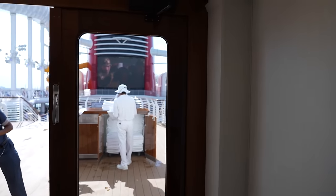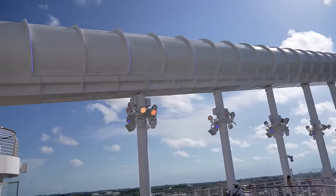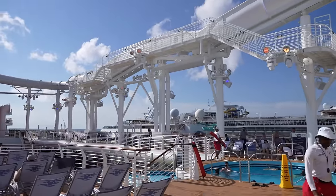From the elevator bank on deck 12, we are headed out onto the deck here. And this is, we can have a look at the funnel. I thought this was where the AquaMouse entrance was. It's not, it is up there. There are pools out here. There's lots of pools in this area.